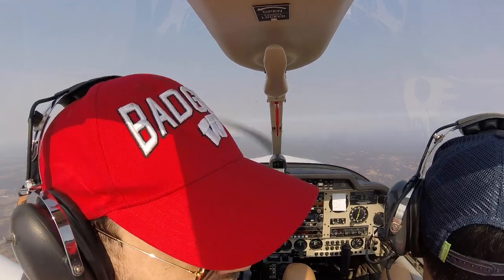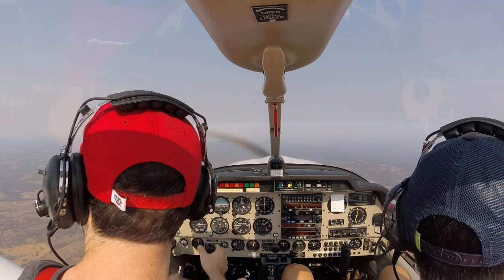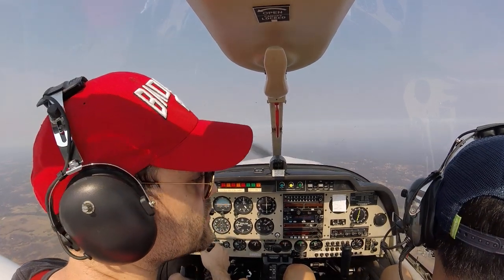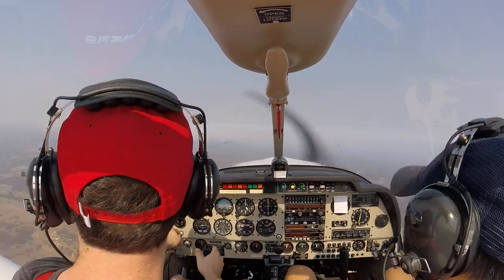Emergency landing, let's say St. Mary is over there. No, we're too far for that. This field over here, down by the river. Go that way, actually.